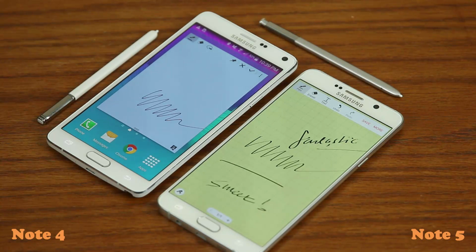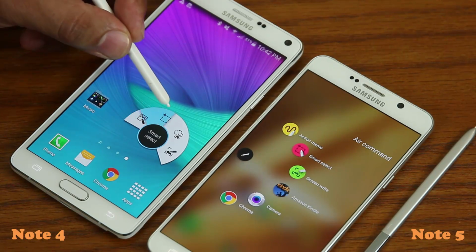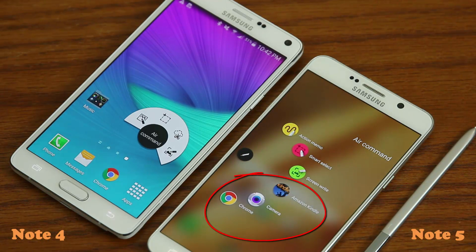Now, as you know, the addition of the S Pen adds an extra layer of functionality to these phones, giving you excellent note-taking capabilities, sketching capabilities, and being able to annotate virtually anything and much more. You also get access to the Air Command, which is slightly different in both versions. With the Note 4, the Air Command menu gives you 4 preset options. With the Note 5, you get 3 similar preset options, but you can add up to 3 app shortcuts to quickly access most used apps, which is a nice enhancement. So that's one new thing.